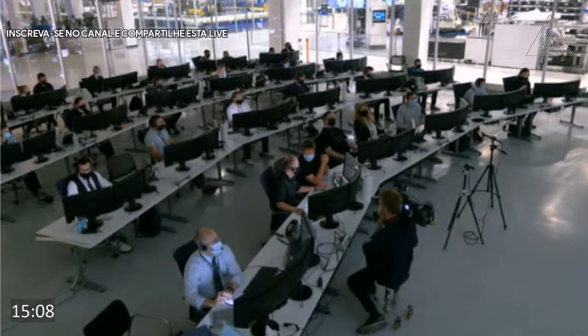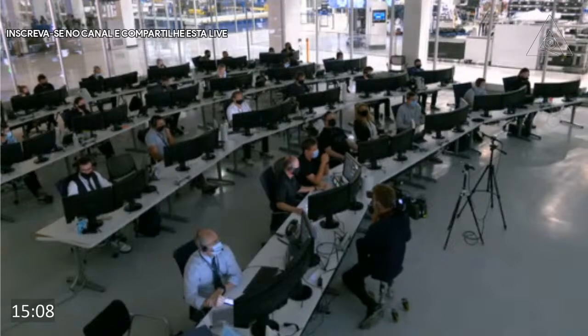We are coming up on 10 seconds from the end of the burn, so we'll stand by and wait for the call out to the crew on the burn performance.